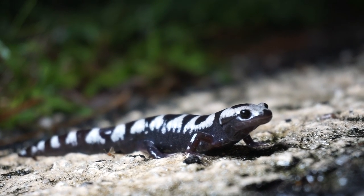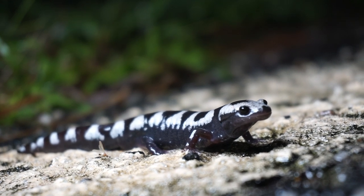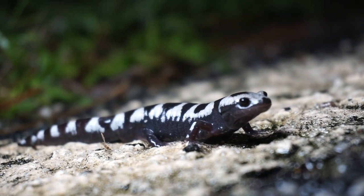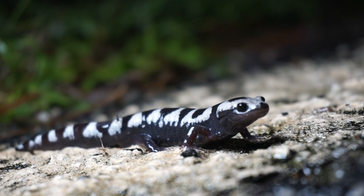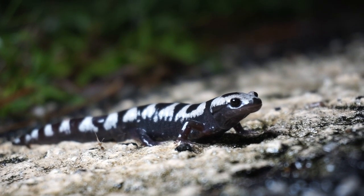Alright guys, here's one more look at this marbled salamander before I get him out of the road. This guy is probably making his way towards his winter breeding grounds on the other side of the road here. So I'm going to make sure he gets there safely, and then we're going to keep on walking and see if we can find any more.